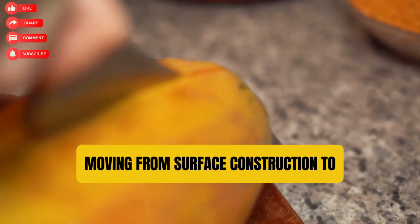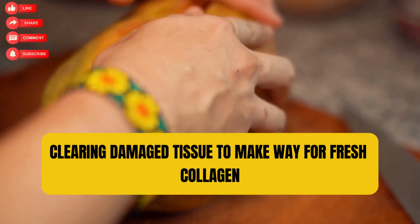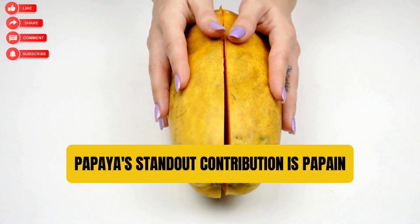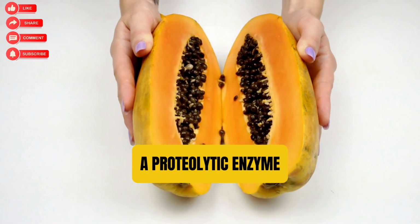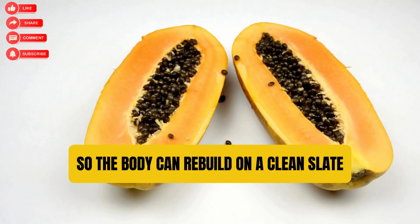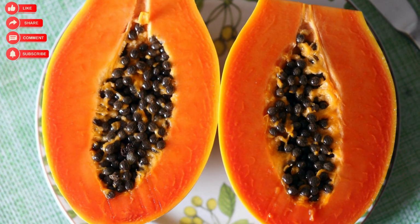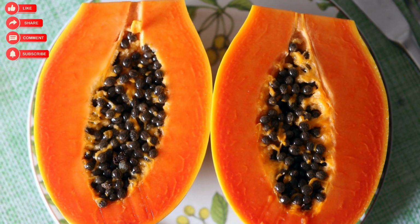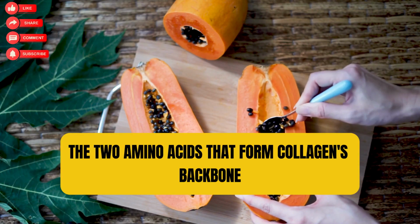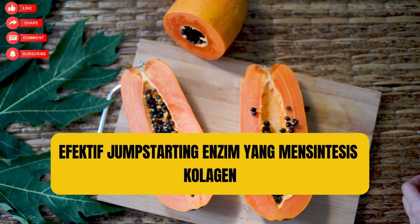Moving from surface construction to deep repair, papaya works like a biological demolition crew, clearing damaged tissue to make way for fresh collagen formation. Papaya's standout contribution is papain, a proteolytic enzyme that helps break down damaged proteins and excess tissue so the body can rebuild on a clean slate. A 2009 study in the Journal of Medicinal Food, mentioned in the transcript, found papain improves the absorption of proline and glycine, the two amino acids that form collagen's backbone, effectively jump-starting the enzymes that synthesize new collagen.